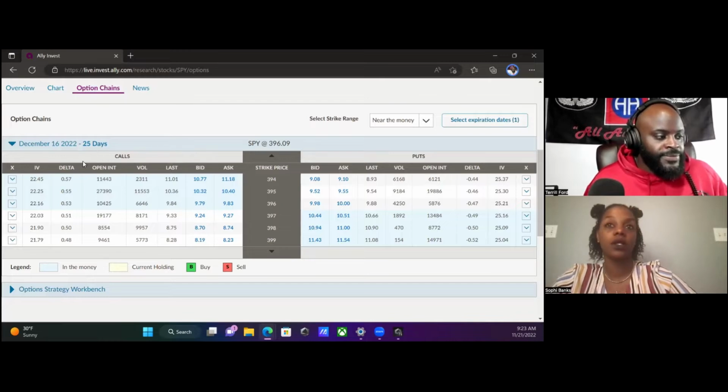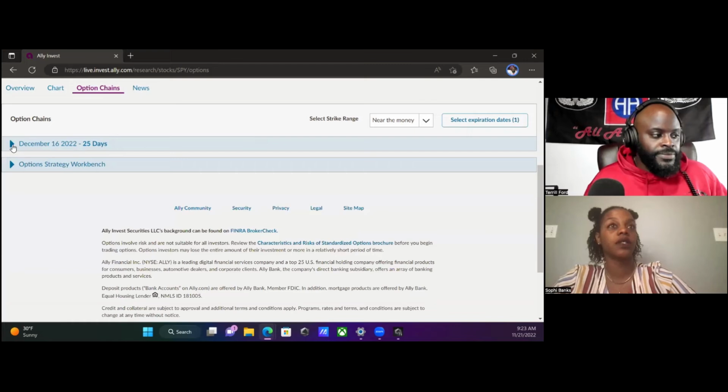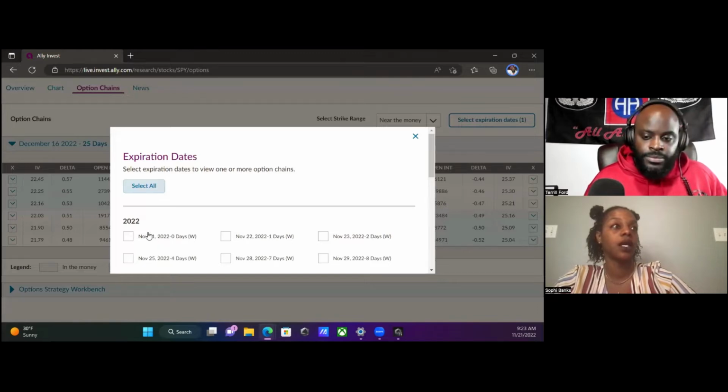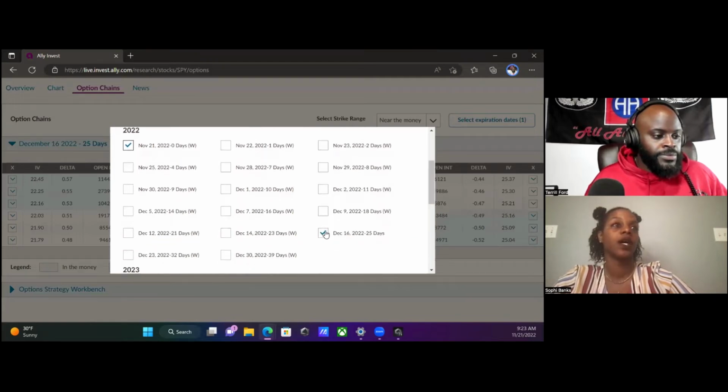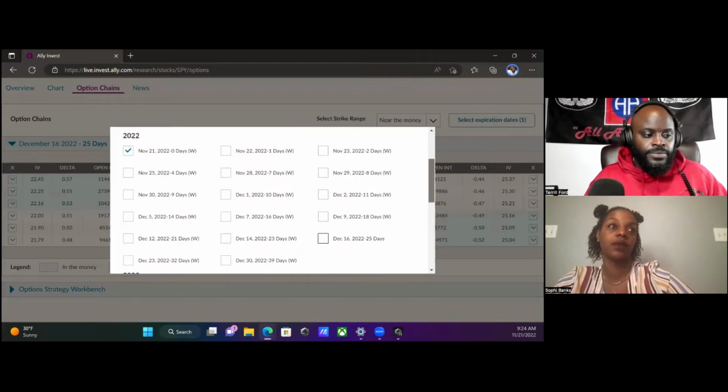So also with options, you have an expiration date. Now, if you see right here, we're looking at December 16th. So I need you to go over here to select expiration dates to change the expiration date because we're looking for today. And in Ally, with options, you have weekly options and monthly options. On Ally, they tell you this is a weekly option. It has that W next to it. If it does not have a W, it's a monthly option. And the one that was originally selected for December, that was a monthly option. If you notice, it didn't have that W. That's the December monthly option.